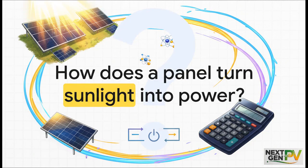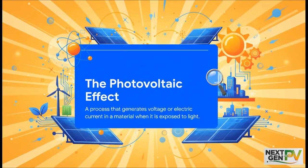I mean, seriously, think about it. They're on our homes, powering satellites, even on top of little calculators. But have you ever really stopped to wonder what is happening inside that dark, shiny surface? How does a simple, silent panel just sit there and turn sunlight into usable power? Well, the secret is a beautiful piece of physics known as the photovoltaic effect. Basically, it's the process of converting light directly into electricity, right down at the atomic level. This effect is the engine driving every single solar panel on Earth.